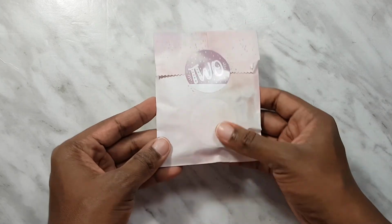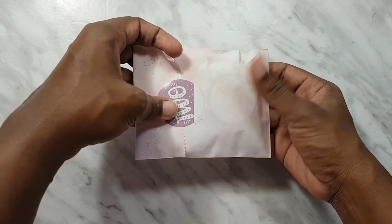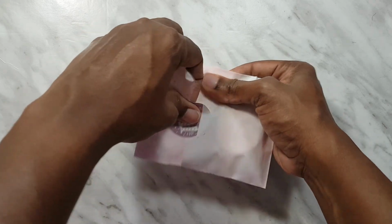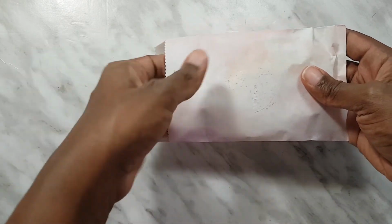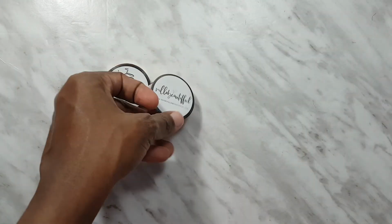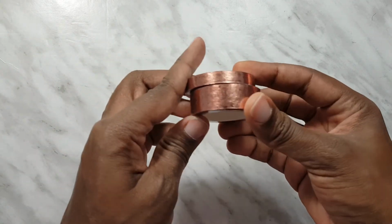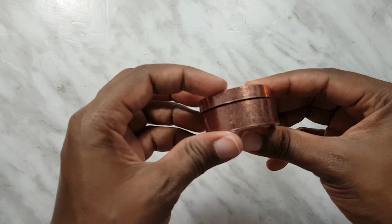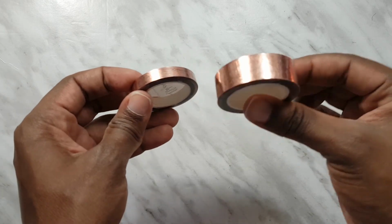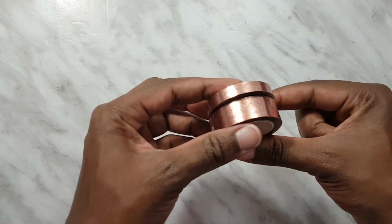Day number 2, I can already tell is a washi because you can see the label through the paper. Okay, so we have 2 washi rolls. Ooh, okay, so this is an overlay tape, a header, and a medium size. So this is in rose gold, and I'll roll this out for you.